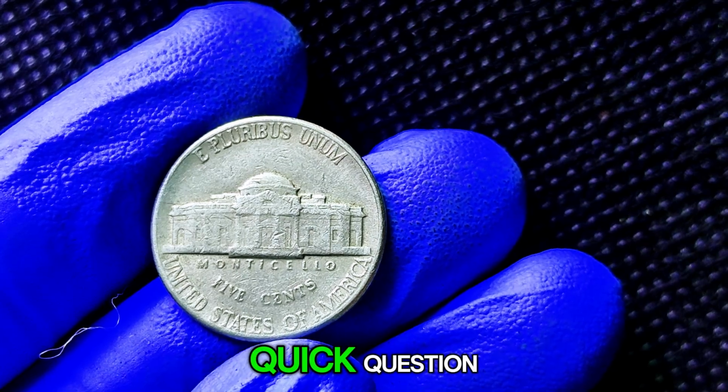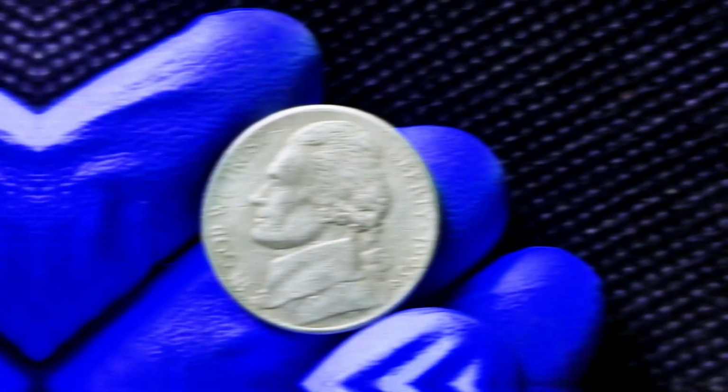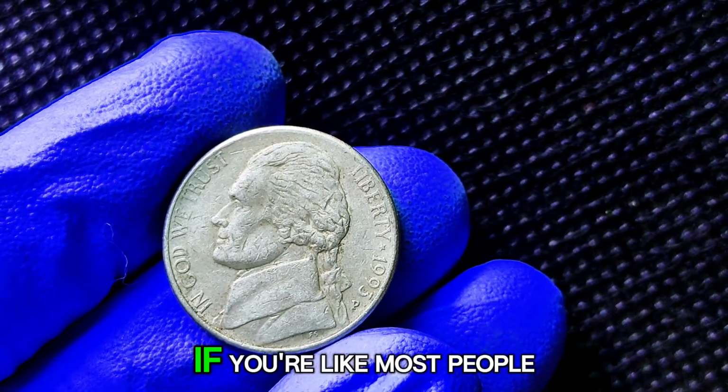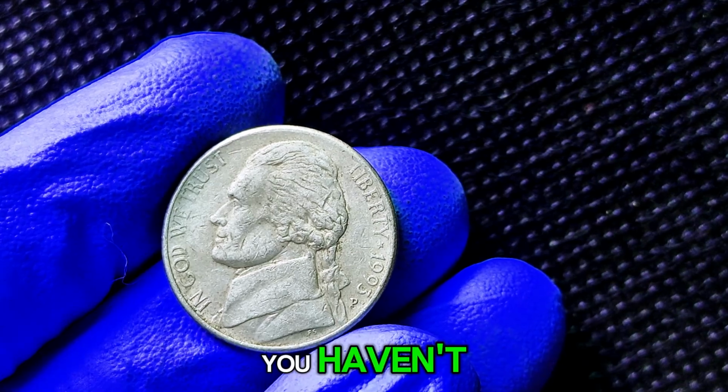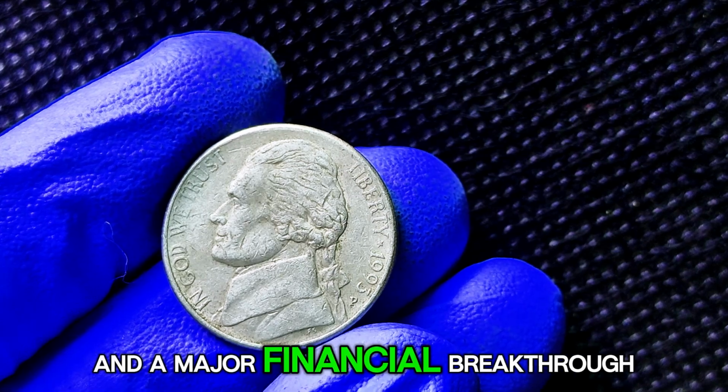Let me ask you a quick question. When was the last time you really looked at a nickel? Not just glanced at it, but actually studied it. If you're like most people, you haven't. And that's the difference between a missed opportunity and a major financial breakthrough.